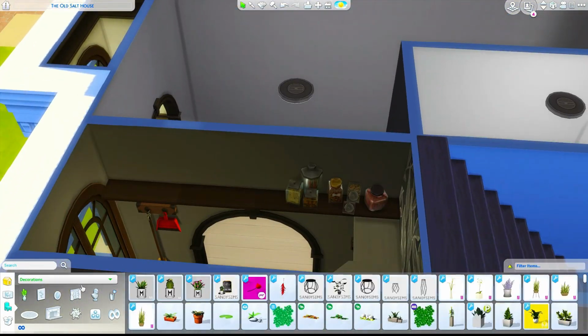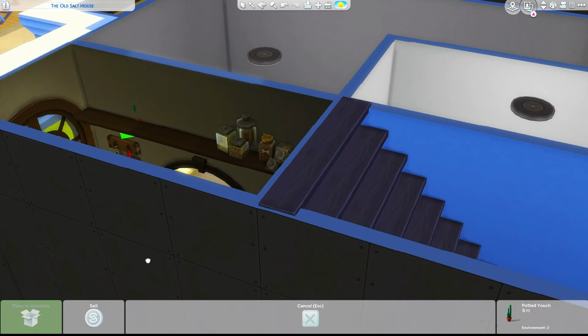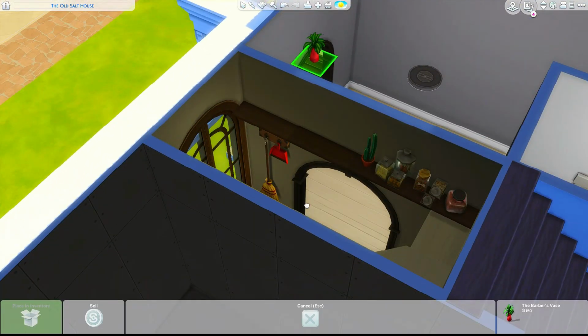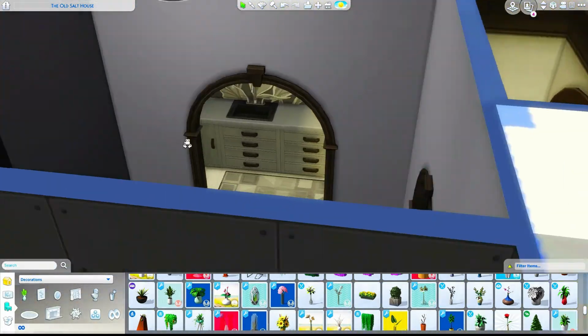But yeah, there is quite a little bit of clutter already on there, and a couple of plants as well, just to kind of fill it out a little bit more and make it feel more natural, bringing the outdoors in. So that's what I did here. Again, you can see that I'm recreating the red throughout the kitchen as well.